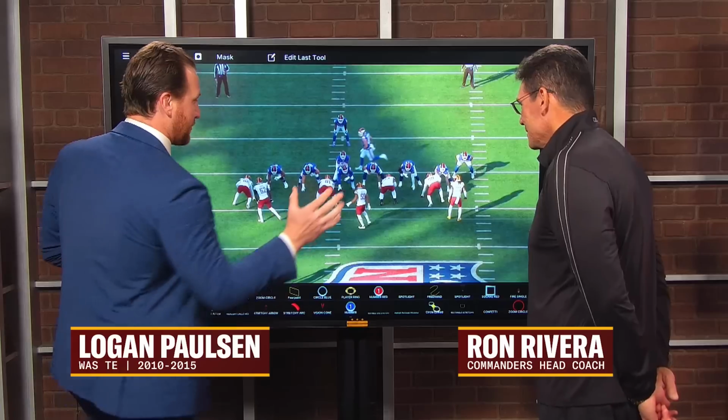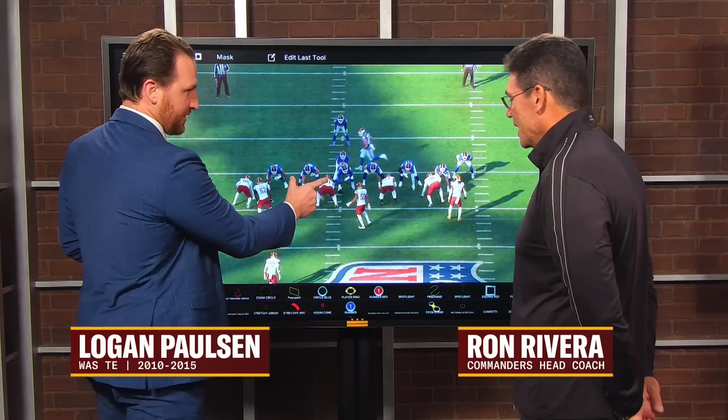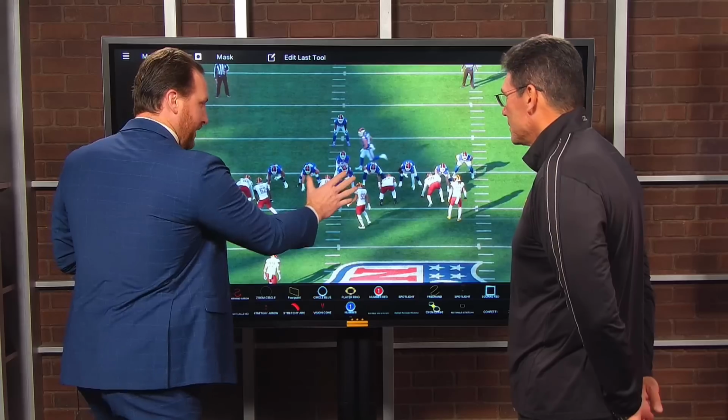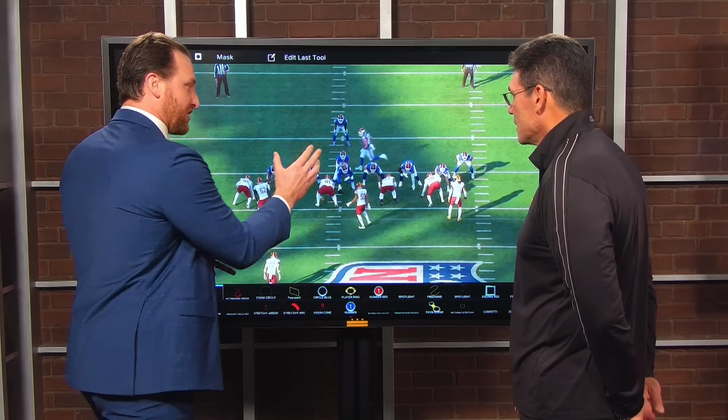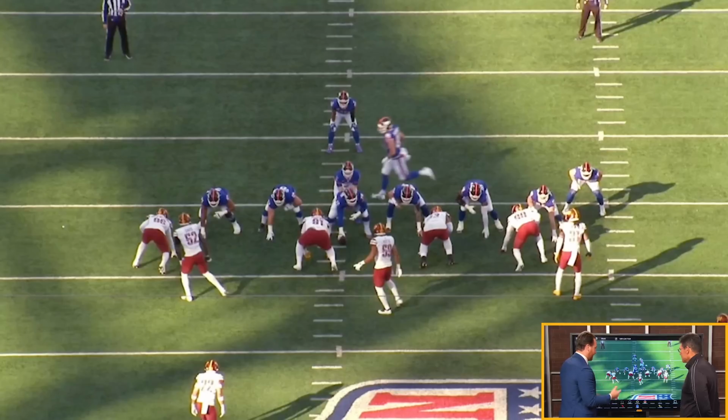So one thing that sticks out to me about the Giants is they want to run the football on first, second down, right? Yes, and if you can stop them on first, second down, you get them right where you want them from a pass rushing standpoint. But people don't understand all the stuff that goes into stopping the run, I think, right? So let's take a look at this play.